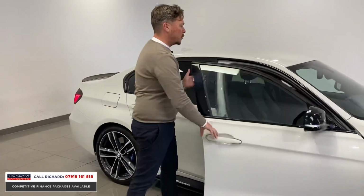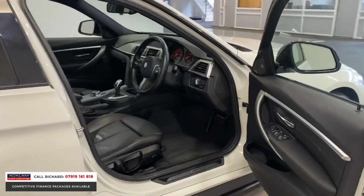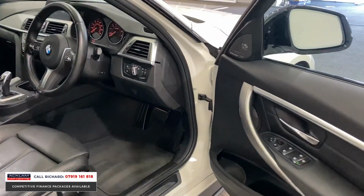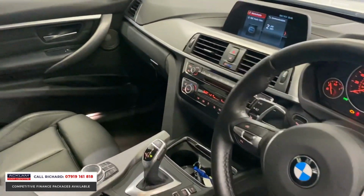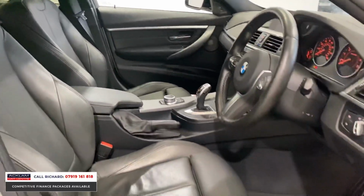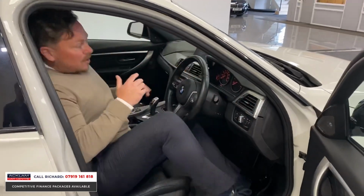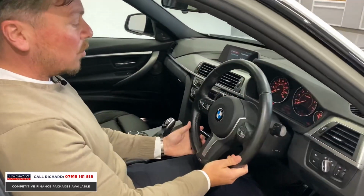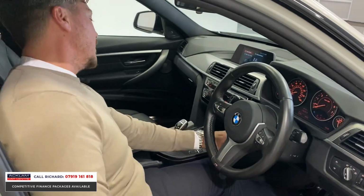It'll get snapped up straight away, because look at the condition inside. Being the shadow edition, you've got Harman Kardon, heated seats, climate control, automatic gearbox, but it's a stunner. It's a 2-litre petrol, it's quick. It's good on fuel, it looks brilliant. And with the M Sport, you've got the M Sport seats, full leather, the sport steering wheel with cruise, automatic lights and wipers. What a brilliant car this is.